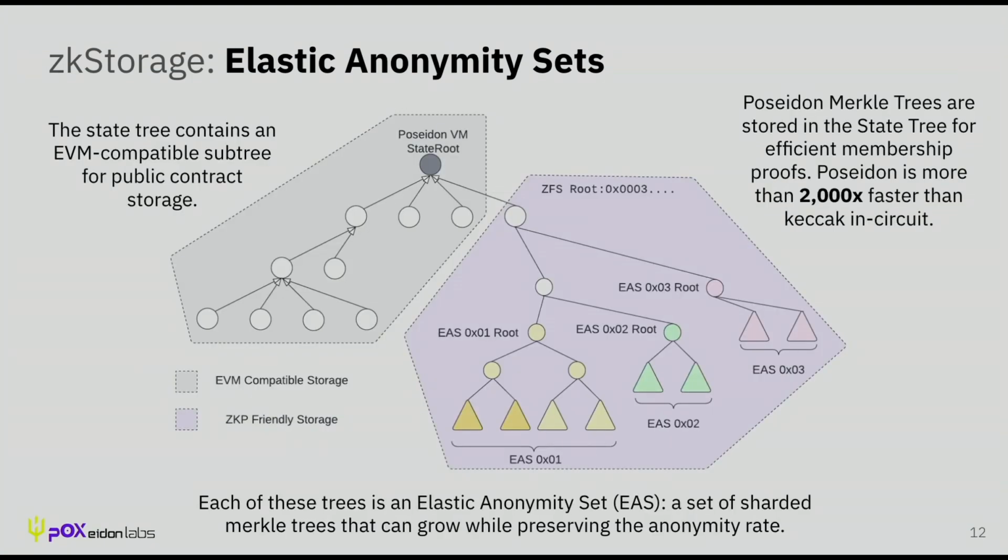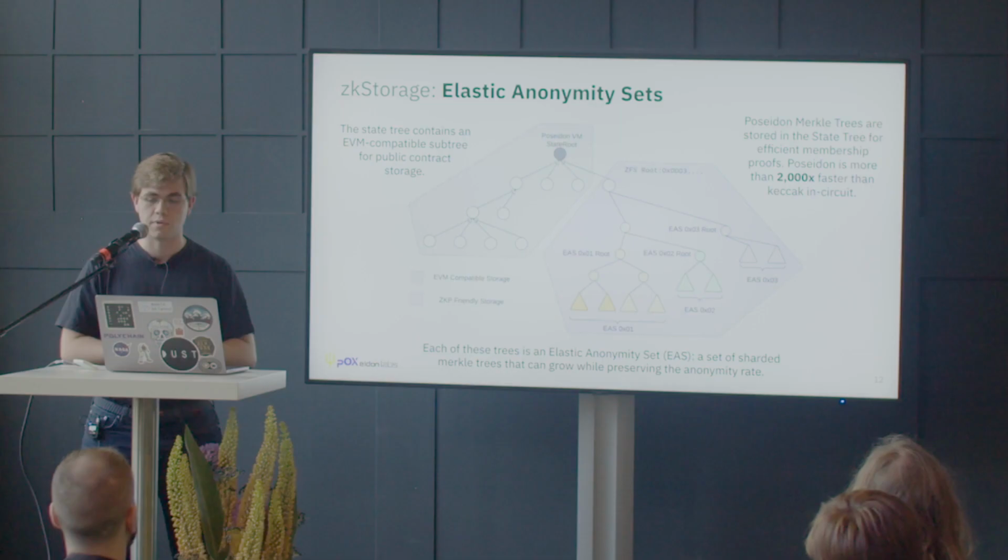And so where does this live inside of the state tree? On the left you have the EVM-compatible storage. This is still using the Keccak hash function. This is the MPT that you're usually familiar with if you're using the EVM. And so we just build a side tree here that has the EASs inside of it. You can see there are those 3, the 3 different colored ones. Each one will be given to a contract. A contract can read and write from either one of those, and then other contracts can read from other contract state using the contains method.